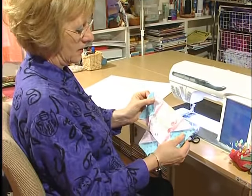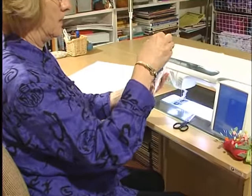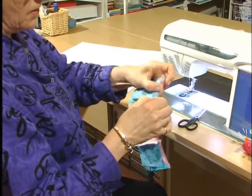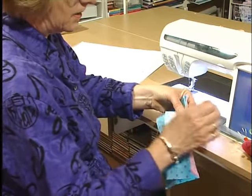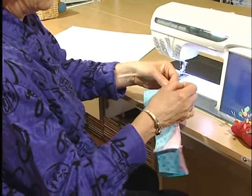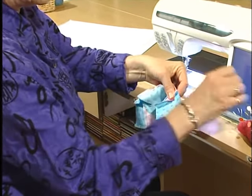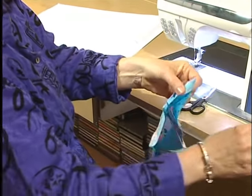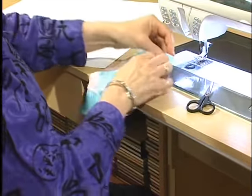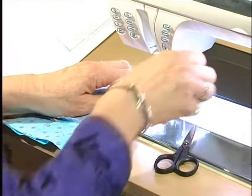Now you can see how neat the seams are, and we're going to repeat that with the last horizontal seam. So once again, you're just going to check that these two seams butt up to each other and put a pin in. And here too. That way you make nice clean seams. Just to sew it quickly down here. Once again, removing the pins as I go.